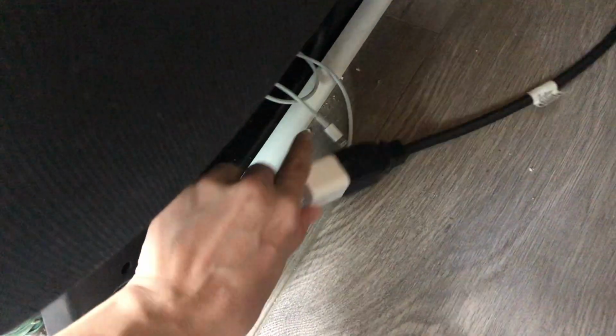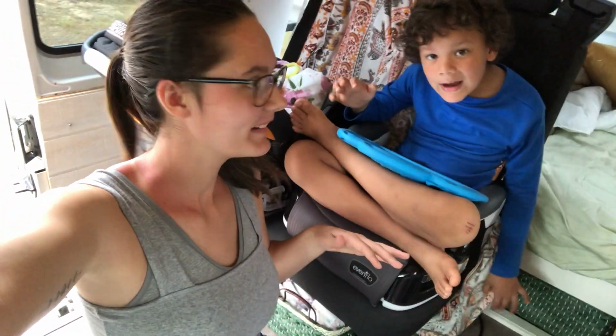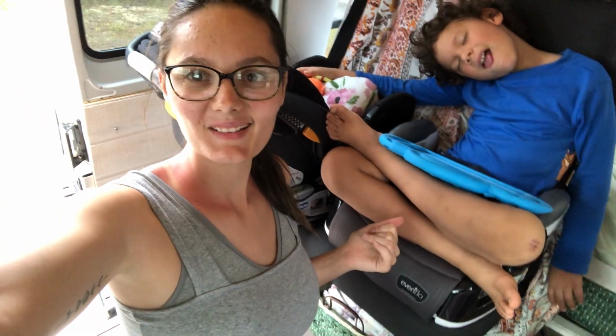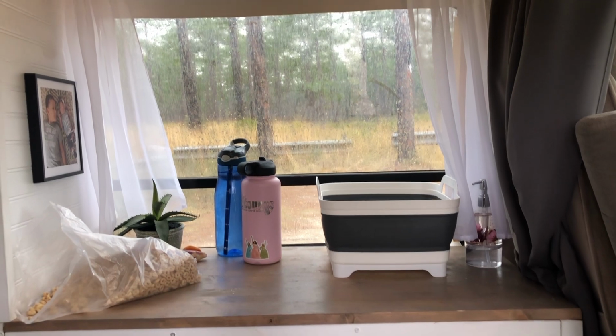I have a solar panel, and so here is the charger, which leads back to where all that stuff is hooked up. And behind here, I have our laundry bag. So you can see that laundry bag. Yep, out of sight, out of mind. Okay, so I think that's it for the first section of our van. It's the sitting area, kid area. I don't know what you'd call it, but that's that. Okay, so moving on is the kitchen area.